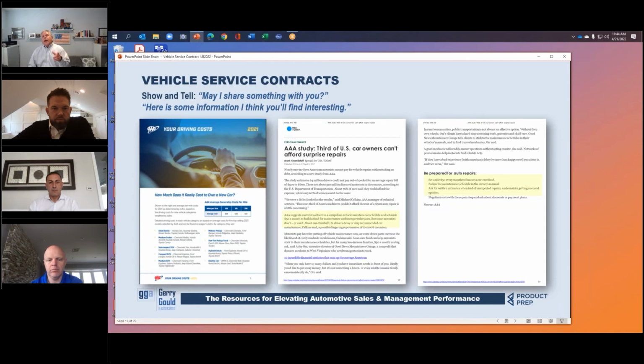So I highlighted, AAA says in this article, which was written just 2 years ago, that the average consumer should save $50 a month for maintenance cost of a vehicle. And then once the factory warranty expires, save another $50 for unexpected breakdowns. Think about that. The service contract is less than $100 a month. It's like 40 bucks a month for a service contract, and AAA saying save 100. Get the maintenance program, you're still under 100. Now you got your maintenance covered and your service covered.